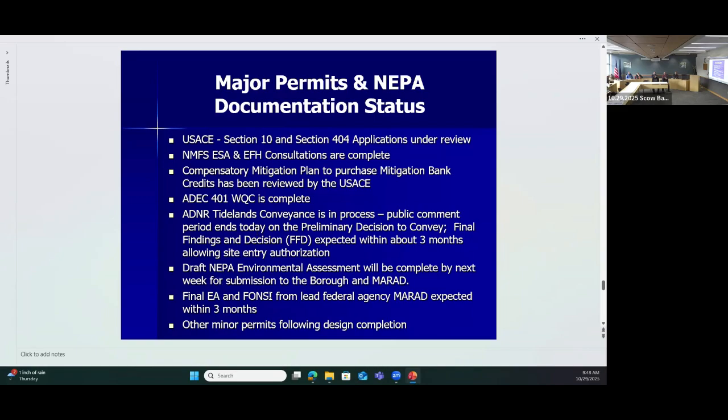The draft NEPA environmental assessment is in PND's hands. We have some assistance with another consultant on that. Between that consultant and our own environmental scientists, they are wrapping that up this week, and we intend to submit that to the borough next week for review. As soon as the borough has reviewed that, it will go on to MARAD.